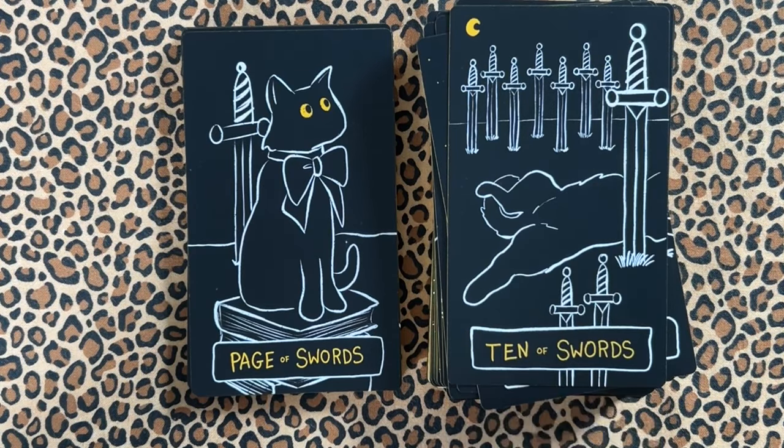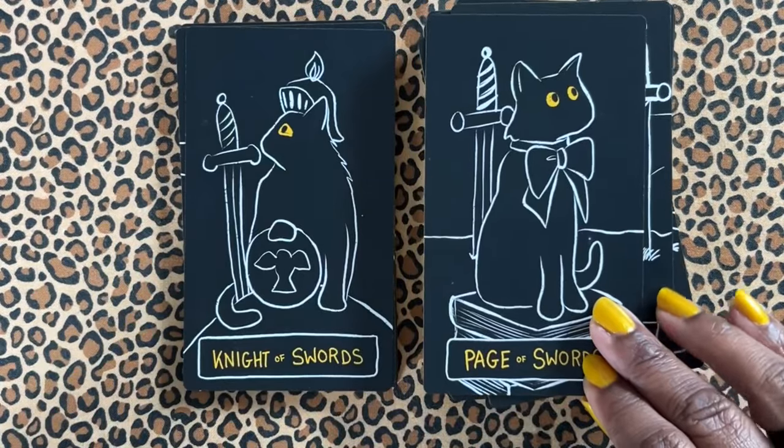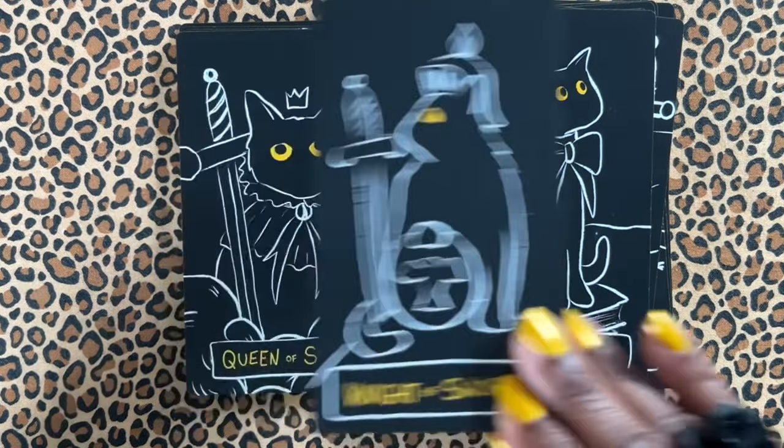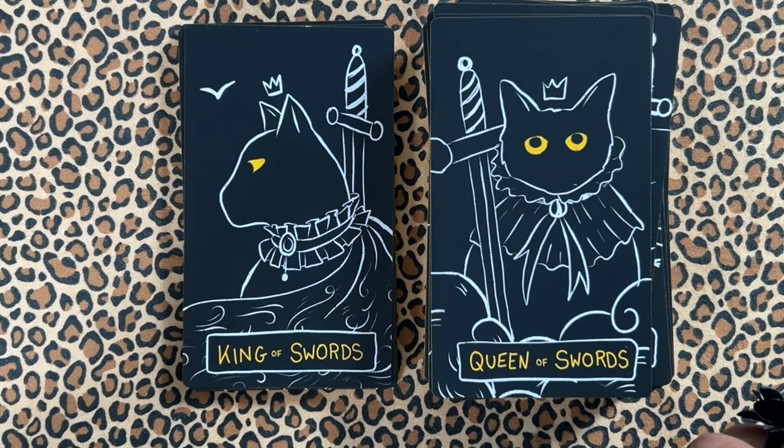The Page of Swords is so adorable. I love him sitting on the books with his little tie and his innocent eyes. And the Knight of Swords is perfect. And then we have our Queen and King. Perfect.